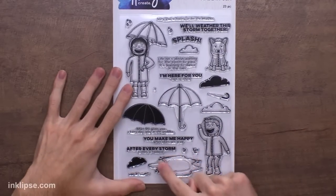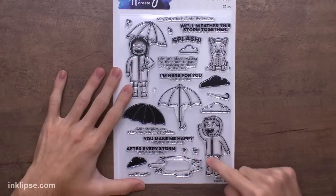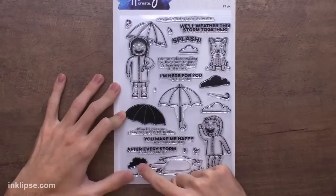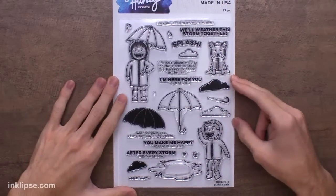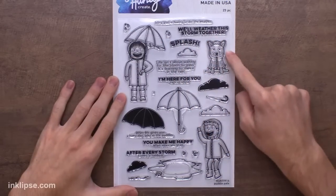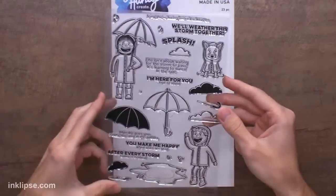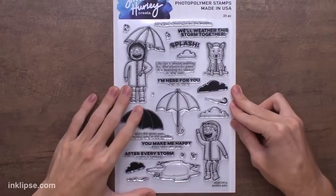Then we have the puddle down here, kind of a splash of water, and then of course some little splashes you can add. This is for if he's jumping and creating a little mark in the puddle. Then we have 3 clouds, one of the outlines, and then a couple of different droplets. This adorable little corgi in a rain jacket. I absolutely love that. And then, of course, tons of different sentiments. And I love these sentiments so much.